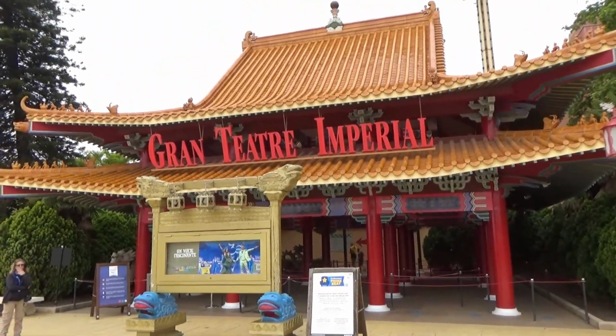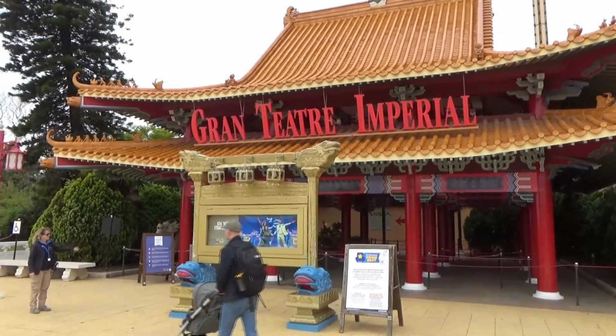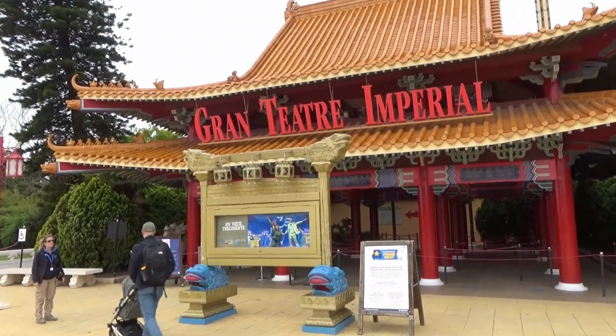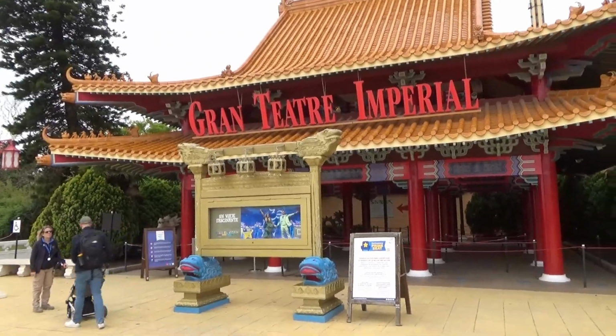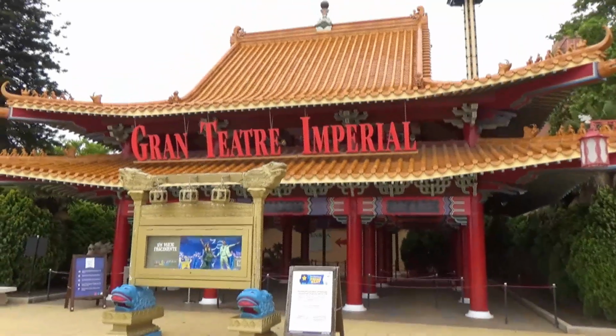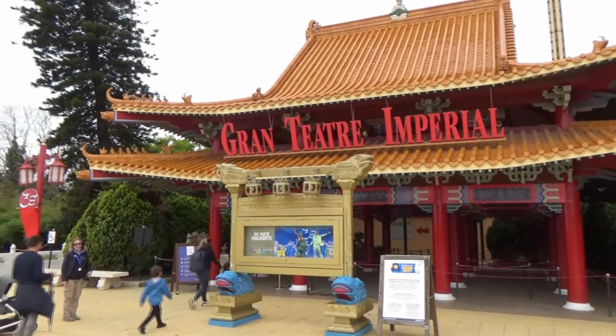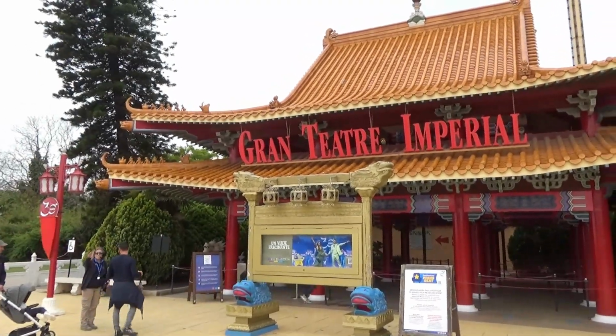So I'm here now at the Grand Theatre Imperial to watch this new show, Un Viaje Fascinante. So this is new for the 30th anniversary of the park, and this show is going to take us on a journey through the different themed areas of PortAventura. So let's go, looking forward to seeing this.